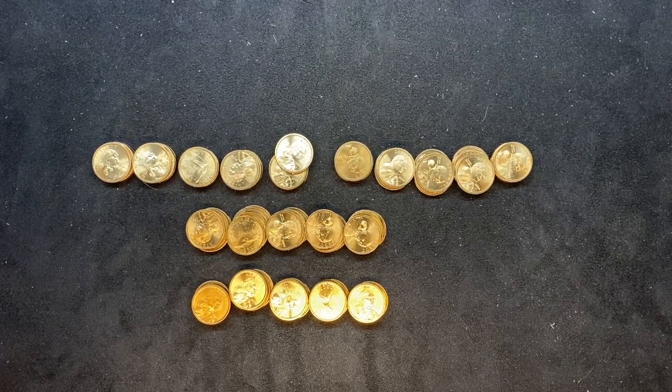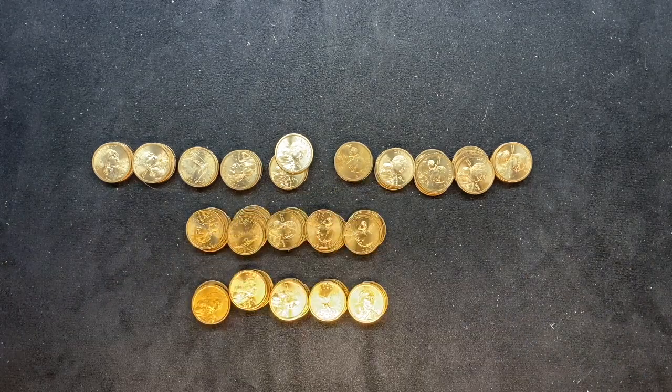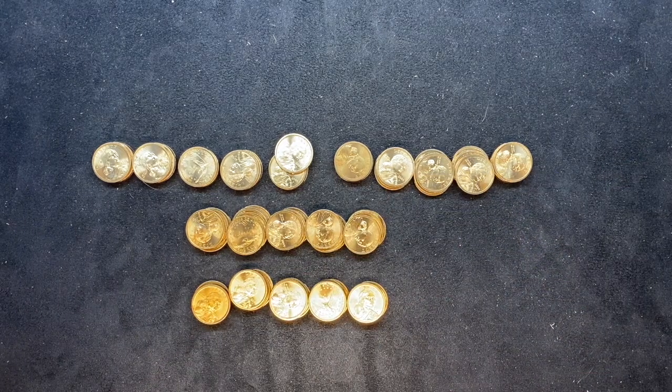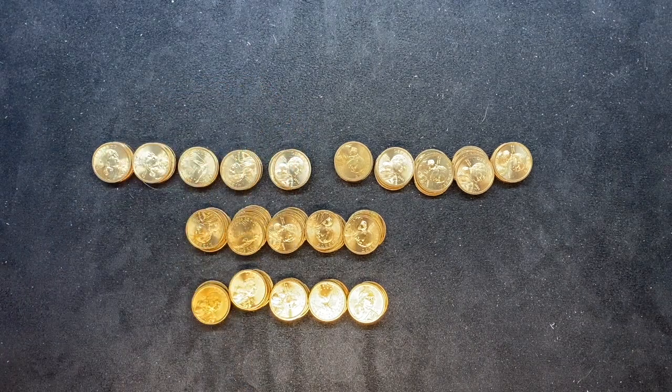What you see in front of you is what I was originally going to film, and I actually did film it, but there was nothing really all that interesting about the video, so we're going to can it. I was able to find 4 rolls of US Mint Direct, at least that's what these said, rolls of 2000P Sacagaweas, and I looked through them all for the Wounded Eagle and for the Cheerios variant, and we found nothing. So I'm not going to post a video just for these Sacagaweas. It was fun to look through them. I've never hunted dollars, but it was kind of neat.